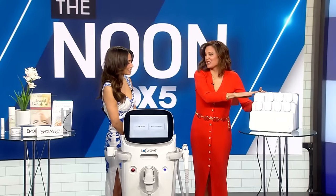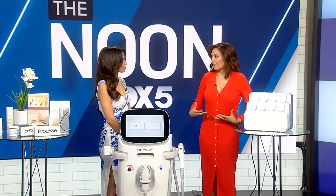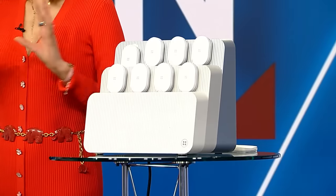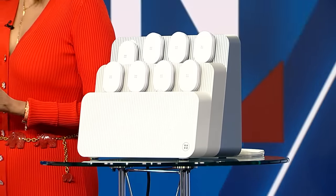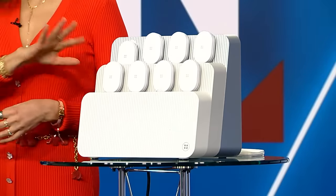This is Pure Impact. This is the first FDA-cleared technology designed to firm, smooth, and strengthen the buttocks, thighs, and abdomen. Oh, okay. And this replicates plyometrics, which is an advanced exercise technology used by top athletes using muscle stimulation. This helps recruit muscle fibers that boost your own natural muscle in just a 30-minute session.